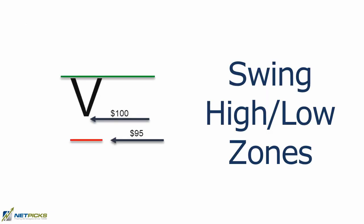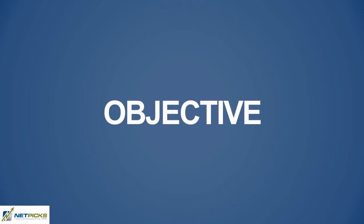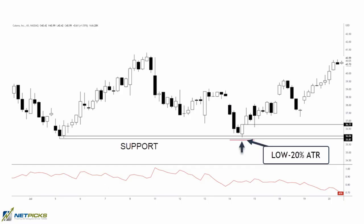Another popular method is simply swing highs, swing lows. So this just involves placing your stop loss at a level below the most recent swing low or above the most recent swing high if you're short. So for example, let's say you're looking at this chart and the most recent swing low is $100. You would place your stop loss at a level below that, like $95. So how far under that swing low are you going to place it?